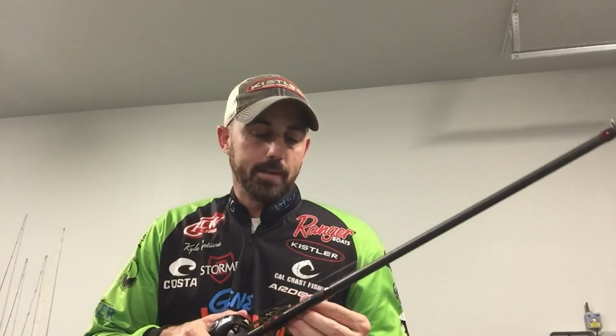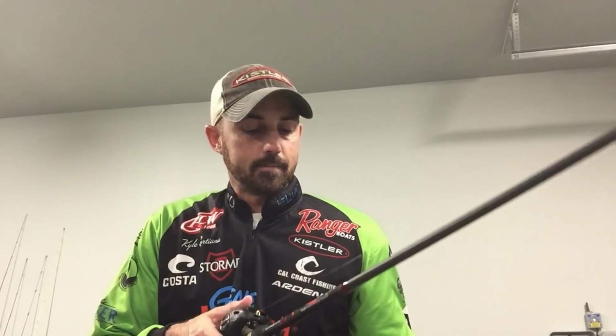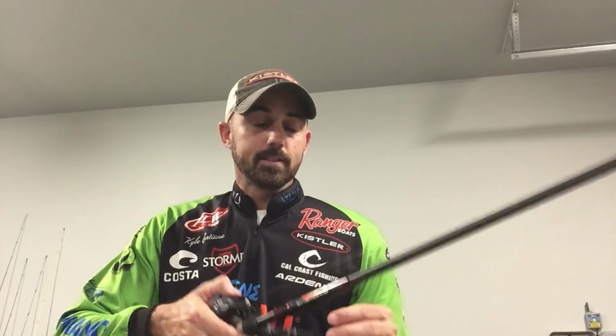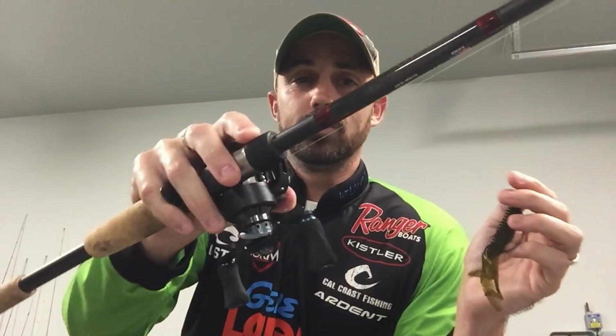I like to throw a biffle bug on a 7'6" rod or longer because I want to throw it a long way. I'm typically not trying to finesse cast anything. The further I can throw it, the longer I'm going to get to present the bait. This is a 7'6" Kistler Z-Bone. This is a medium heavy, and I was throwing it on 17-pound fluorocarbon.